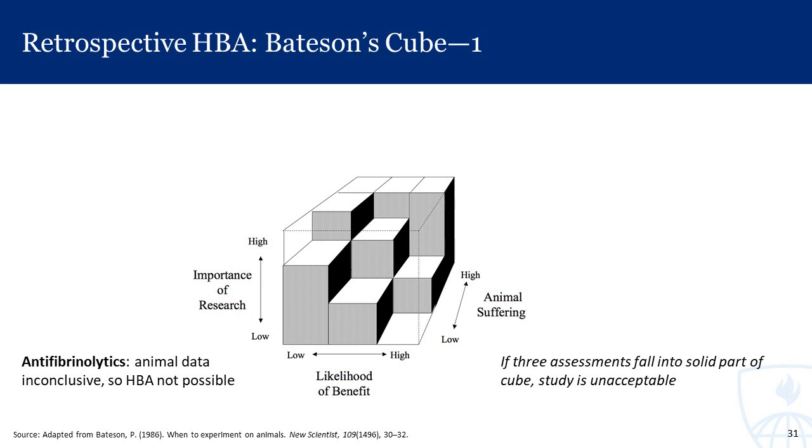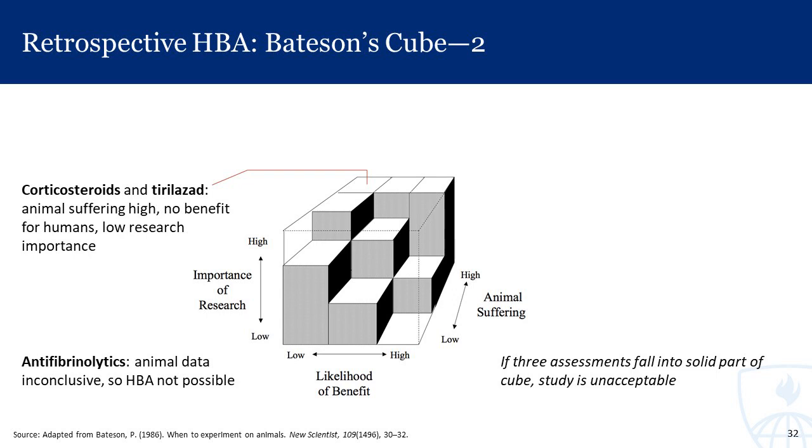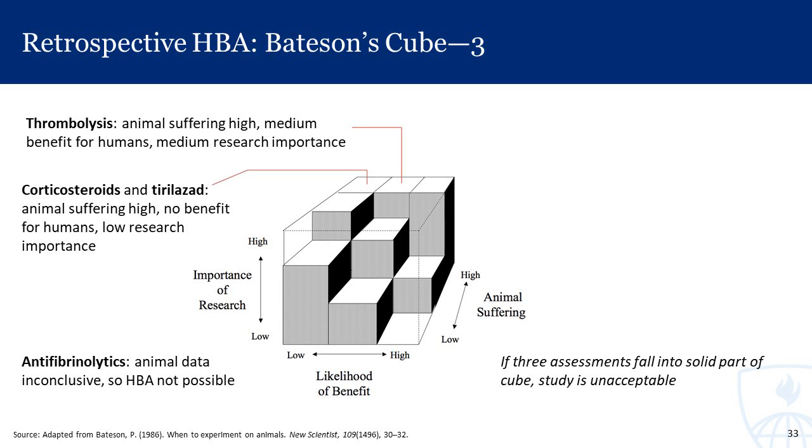Before we go through it, I just have to say that for the antifibrinolytics, the animal data were inconclusive, so we weren't able to do a weighting for that. But for corticosteroids and Tirilazad, the animal suffering was high, there was no benefit to humans, the research importance was low. So it fell into the solid part of the cube and was unacceptable. For thrombolysis, the animal suffering was high, there was medium benefit for humans and medium research importance, but it still falls into the solid part of the cube.